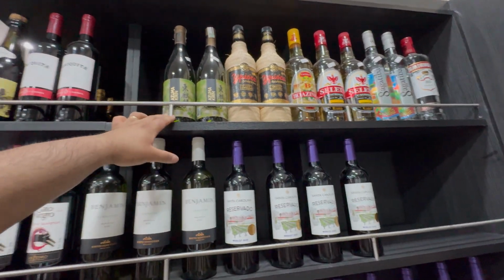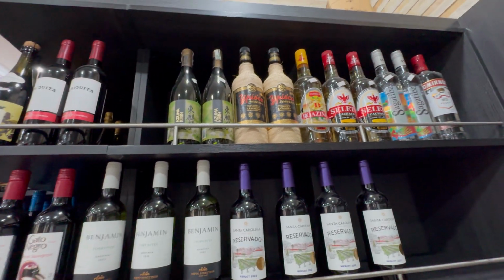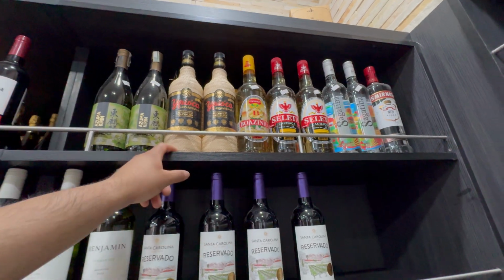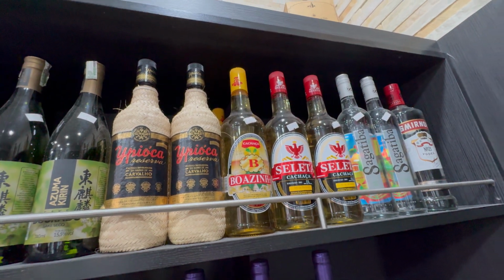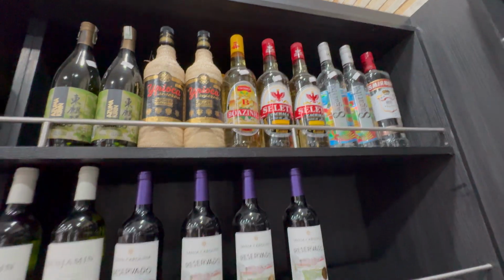It's not Brazilian. Yes, I believe Japanese imported. But is that one that is Brazilian here? Boazinha maybe? Yeah, this one. Yeah, these are the cachaça ones made from the mandioca? Tapioca. I don't know. Yeah, probably.